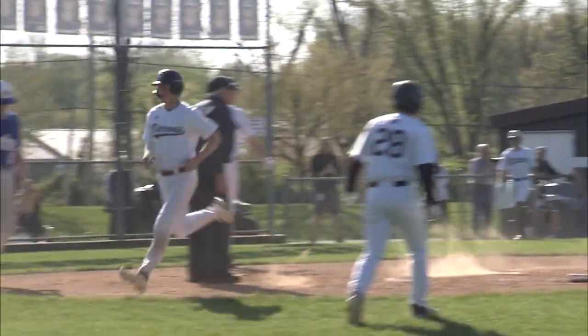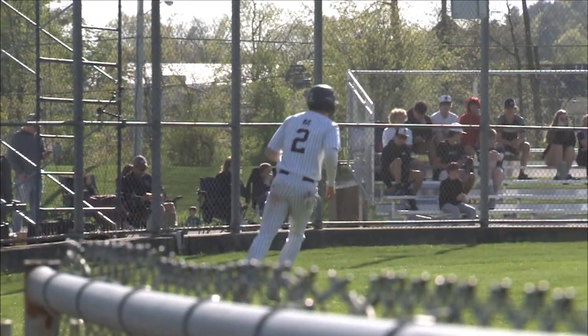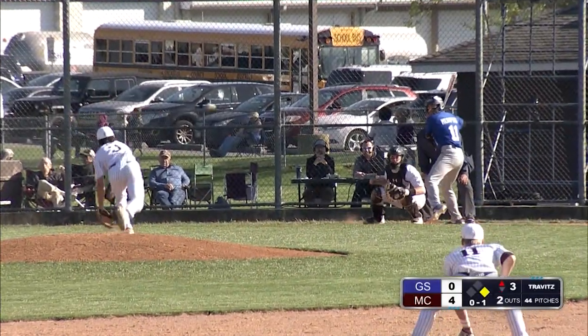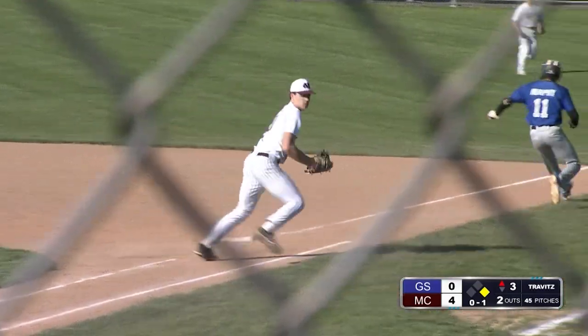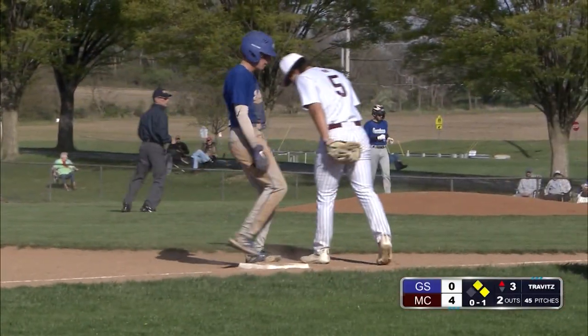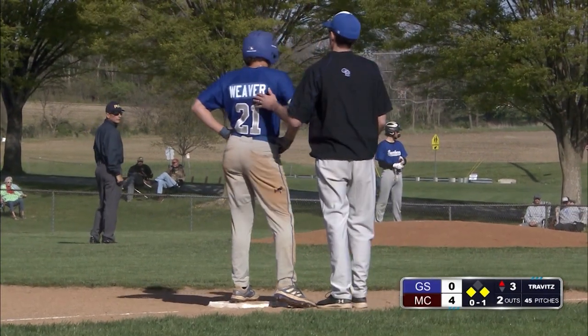Got the barrel on it, drove it the 5-6 hole. Left fielder, not much of a chance. Watson has real good wheels. Got to keep an eye on this base runner, getting a nice lead. Swings to shortstop. Book's going to have to go across his body, and Murray can't quite snag it out of the air, which will allow Weaver to advance to third. So the inning continues here for the Spartans.